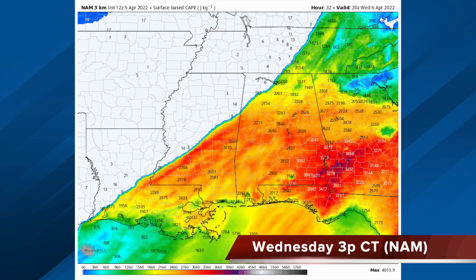There was no instability today. We had no severe weather over North Alabama, as expected. But tomorrow, that's a different story. In fact, the instability values climb to over 2,500 joules per kilogram in spots in the central part of the state.